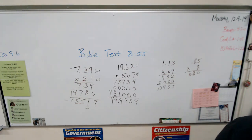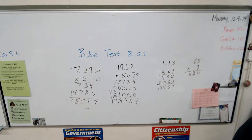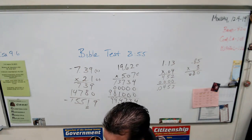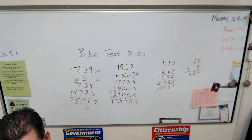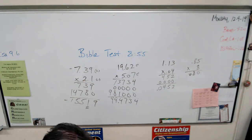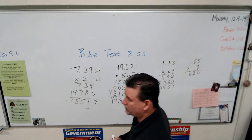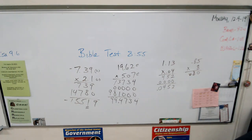Are you ready? Dividing decimals on page 252. This one's a little more complicated. You remember when you divide decimals, you always make it so that your divisor is not a decimal number. And you can do that as long as you do the same to both. You with me? Let's jump all the way down to the bottom. 1.6 divided by 0.04. First of all, I'm going to do something weird to show you why this makes sense.